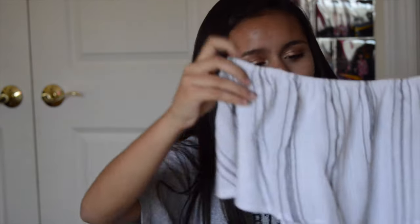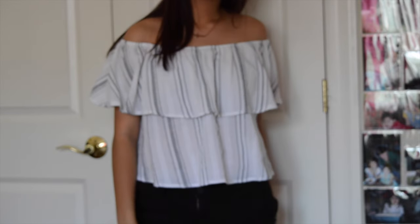Then I went to Belk, and I got this super cute shirt. Again, it's off the shoulder because I just love it so much. I feel like a girl when I wear it. It's honestly the cutest thing ever. I tried it on, and I really like this one on.